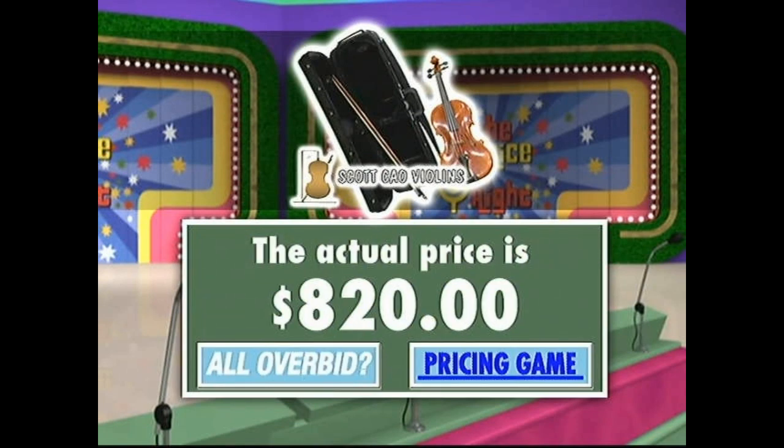The contestant nearest to the actual retail price without going over takes the remote and moves on to a pricing game. Please take a moment to write down the value of your prize on the section of your bid board called Contestants Row Winnings. $820. Yellow, come on stage. Yes.